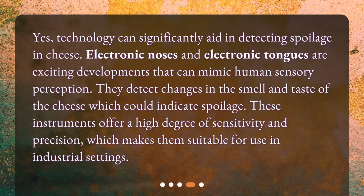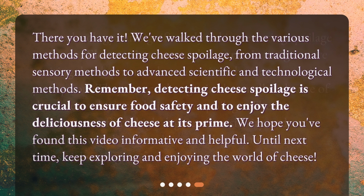These instruments offer a high degree of sensitivity and precision, which makes them suitable for use in industrial settings. There you have it. We've walked through the various methods for detecting cheese spoilage, from traditional sensory methods to advanced scientific and technological methods. Remember, detecting cheese spoilage is crucial to ensure food safety and to enjoy the deliciousness of cheese at its prime.